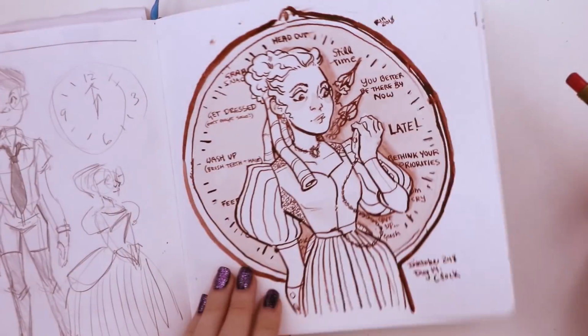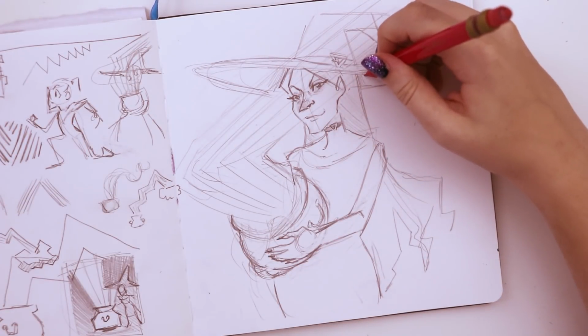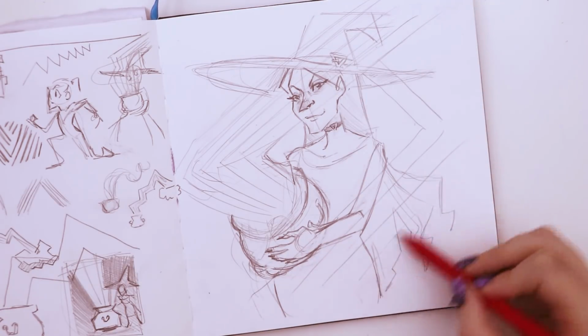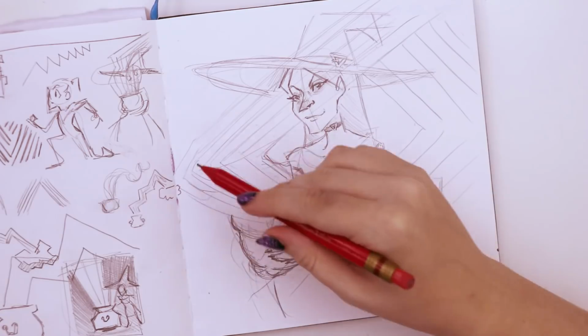Torso up. Woman. Should I have the rainbow come back down again? Or is that too much rainbow? Can you have too much rainbow is the other question. That does seem more angular.